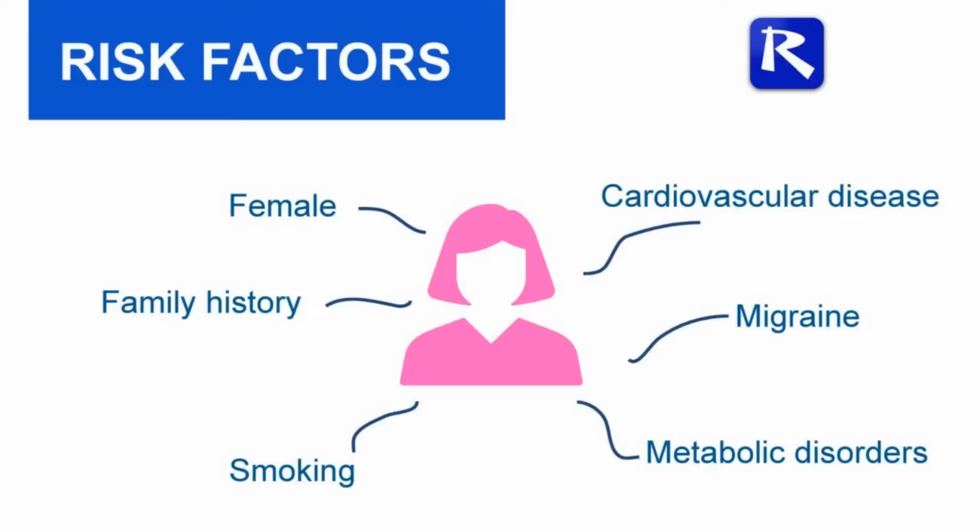The risk factors, everybody, I'm so happy that you're here for class. The risk factors are being female, having a family history, and smoking. We know smoking contributes to vasoconstriction. Then cardiovascular disease, migraines, and metabolic disorders. What does that mean? These are the things that will cause a patient to present with Raynaud's.